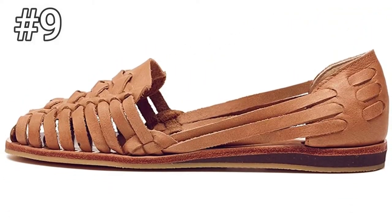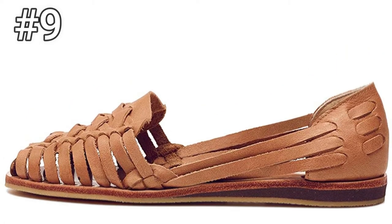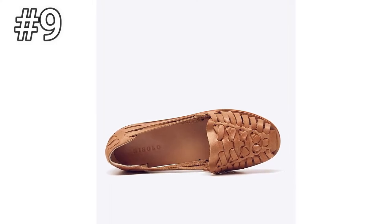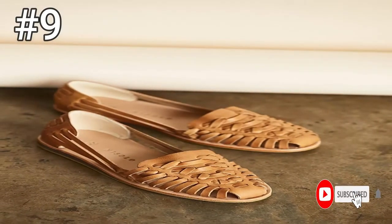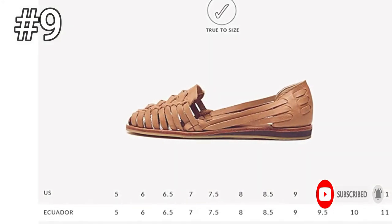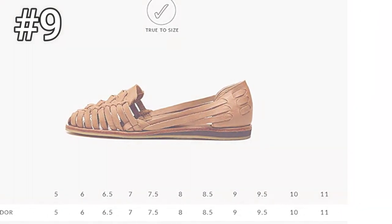Number 9. Nisolo Huarache Sandal. For a truly unique slip-on shoe, check out the Nisolo Huarache Sandal. Handcrafted in an ethical Peruvian factory, the Huarache Sandal features a supple leather upper and a leather insole with microporous cushioning. The heel and underside of the upper are lined with soft leather for comfort, while the rubber sole ensures you don't lose your grip on slippery, uneven terrain.